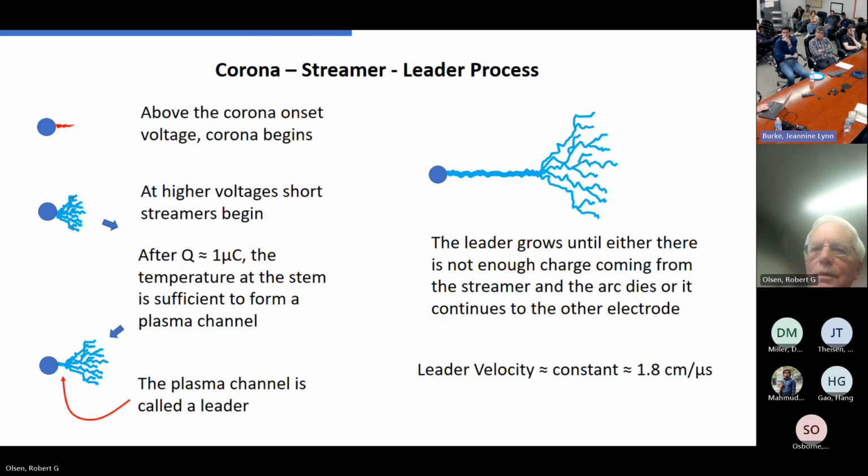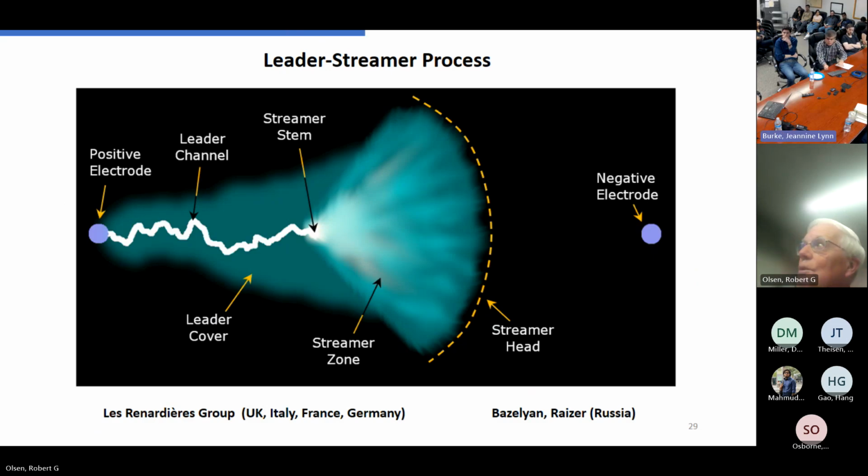It's getting, all right. But down here, you can see the plasma channel is called a leader. And then what happens is the leader grows on the right-hand side here. The leader grows, and this streamer is kind of out in front of it, searching for that other conductor. And if it ever gets there, boom, you've got an arc. All right, this is what the model looks like that John and I developed.